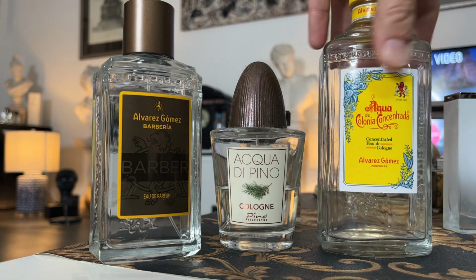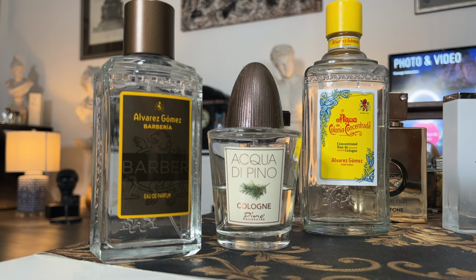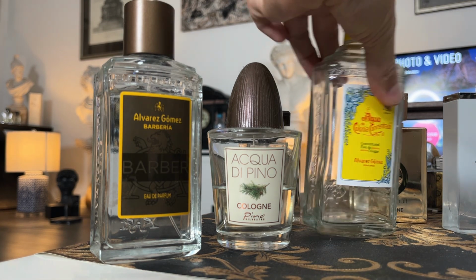Very briefly then, I also recommend, as regular viewers of the channel are probably sick of me talking about this one, the original Agua de Colonia Concentrada, a really brilliant orange, lemon, and lavender. Amazing. Love that one too. Less complex than the Barberia. Sometimes I prefer it, though.